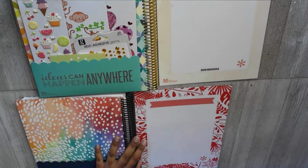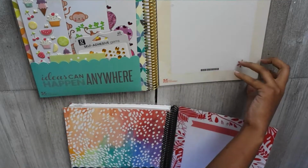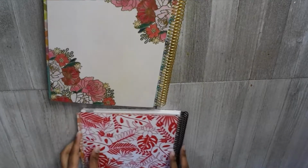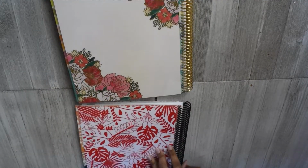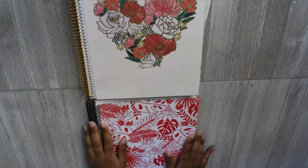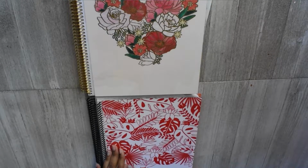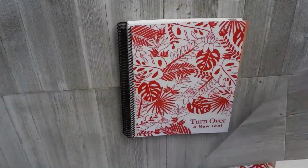this one just has the label, the signature. And then that is just the end of the planner. So those are the changes from 2017 moving on to 2018. We're going to turn over a new leaf, y'all.